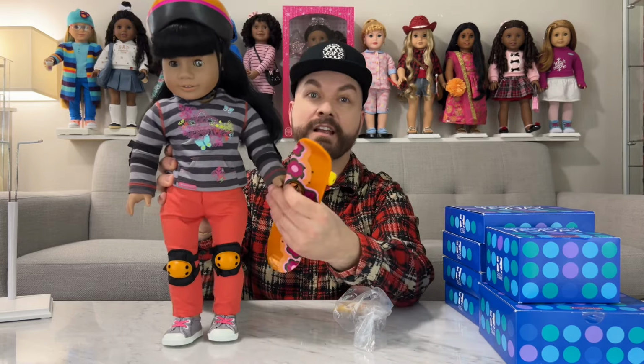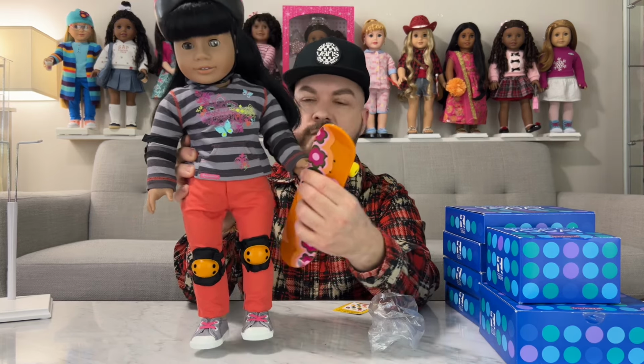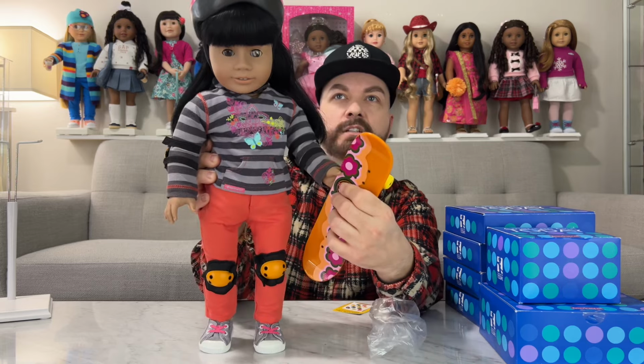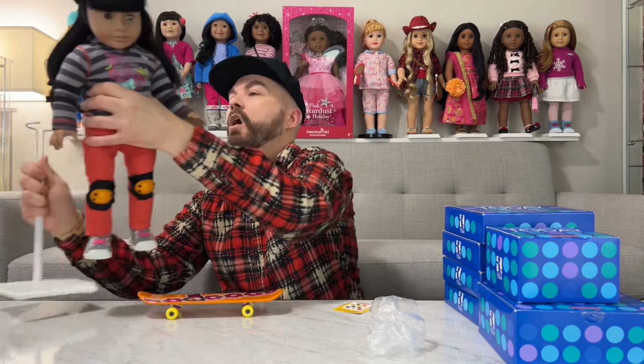There we go. I'm not going to make her hold onto the skateboard because, like I said, I have like 4 other outfits to try on these dolls, maybe even more. 5. So this will be Nevis's little casual outfit when she's not attending the talent show or dressed up fancy for Halloween.